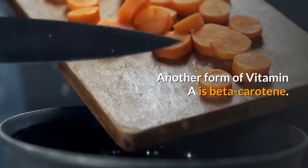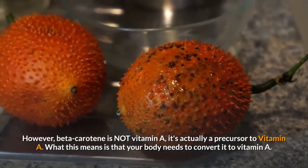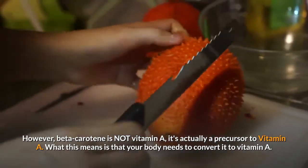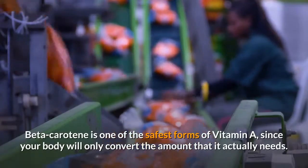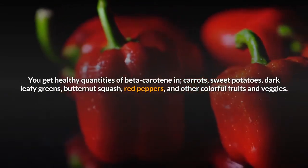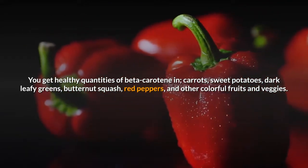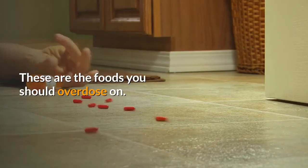Another form of vitamin A is beta-carotene. However, beta-carotene is not vitamin A, it's actually a precursor to vitamin A. What this means is that your body needs to convert it to vitamin A. Beta-carotene is one of the safest forms of vitamin A, since your body will only convert the amount that it actually needs. You get healthy quantities of beta-carotene in carrots, sweet potatoes, dark leafy greens, butternut squash, red peppers, and other colorful fruits and veggies. These are the foods you should overdose on.